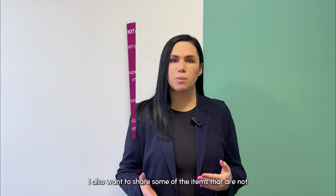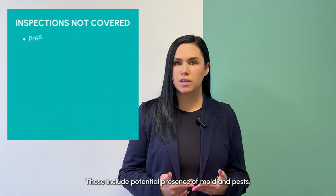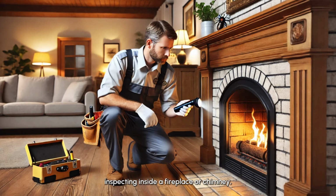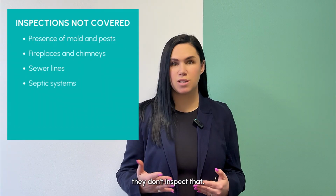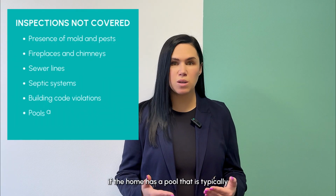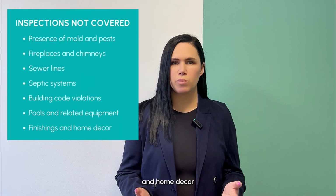I also want to share some of the items that are not included in a typical inspection, and if you're interested in them, would require a separate service. Those include potential presence of mold and pests, inspecting inside a fireplace or chimney, inspecting the sewer line. If the home has a septic system, instead of being connected to the city sewers, they don't inspect that. They don't inspect building code violations. If the home has a pool, that is typically not included in standard home inspections. And they won't comment on paint or other finishes in home decor.